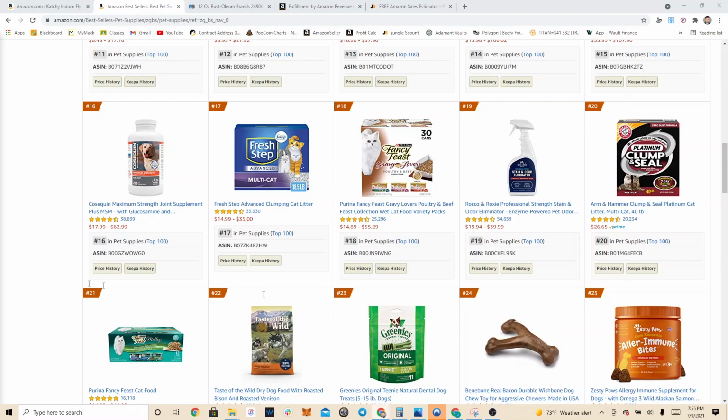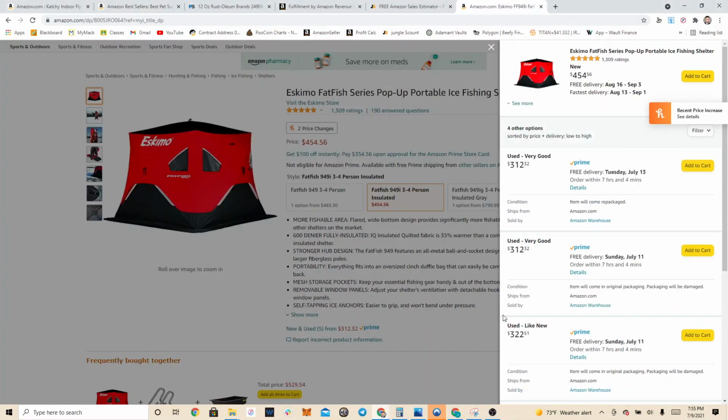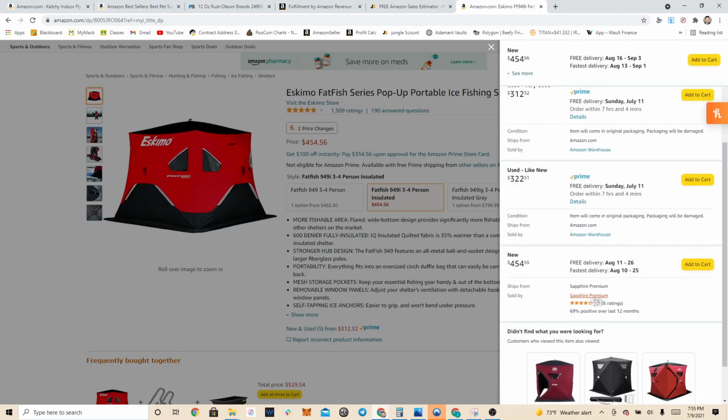All right, so I've located one for you guys. I'm not too sure what it is. Let's be honest, it's some sort of pop-up ice fishing shelter thing. It looks like a couple of people have some used. This guy right here is definitely a drop shipper because I've seen his store before, and I just know this from experience. However, it obviously ships from him. He handles it, and it sells by him.